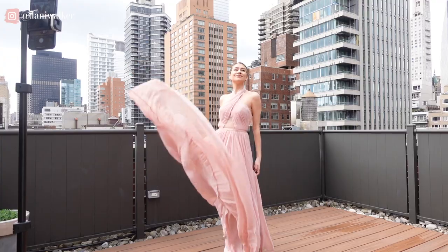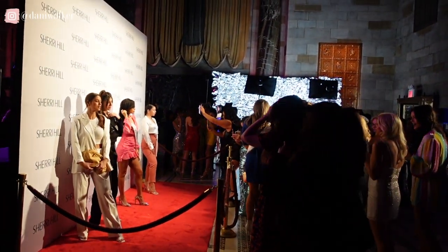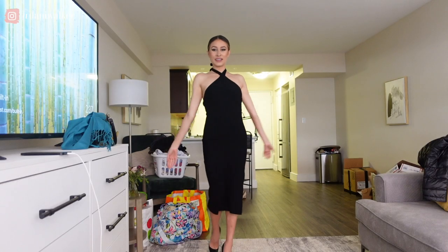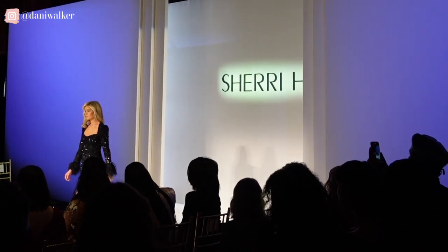Very disappointed. I was so looking forward to this. Where the heck am I going? I need to get on the right subway. Here is the look. This is the dress. And then a woman is a god.